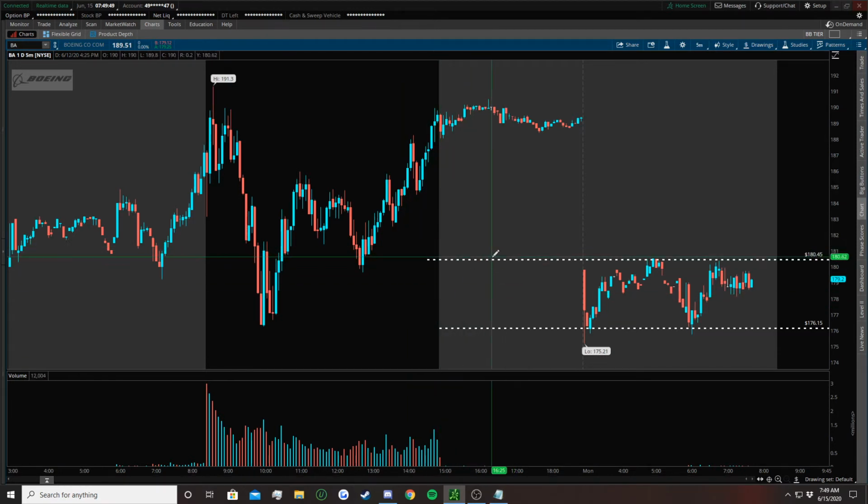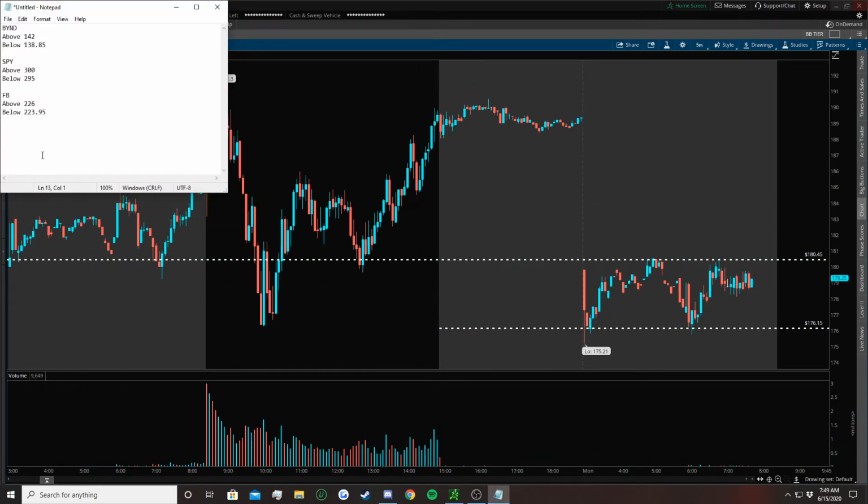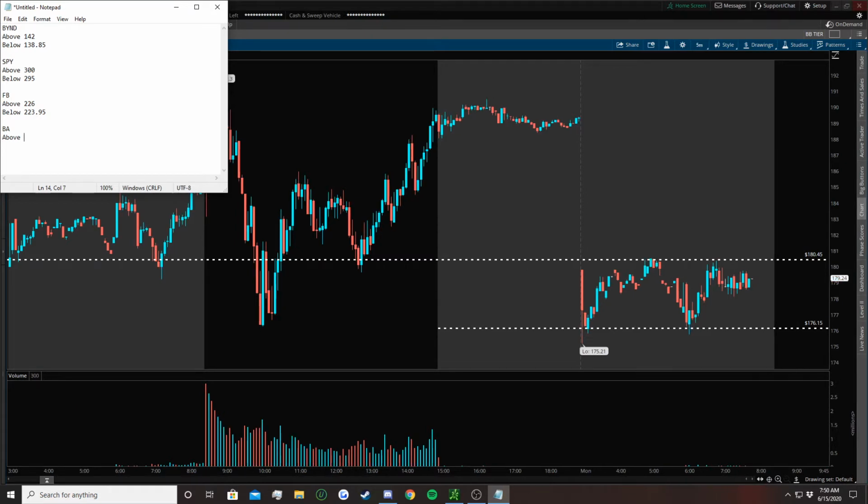See? It's got a good line. It's a great line. If you see that, mark it, man. Just mark it. Above 180, let's just say 50. Again, rounding it up. Just give it that little bit. And then below 176, let's just say 15. We can go with that one.